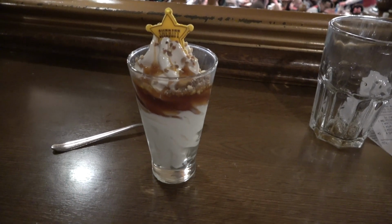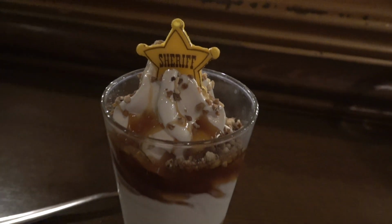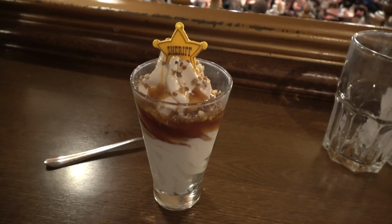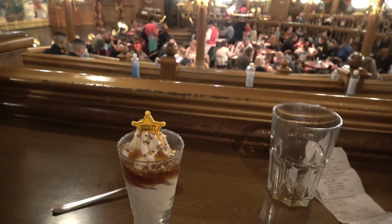My caramel dessert has arrived. It's got a little chocolate sheriff badge, caramel sauce. That's what I ordered for my pudding. I've had it before and I know it's really, really nice.